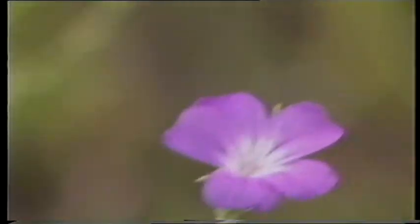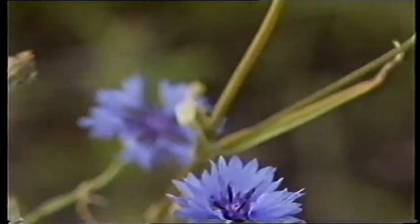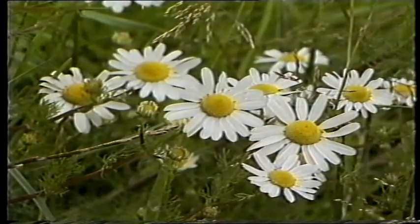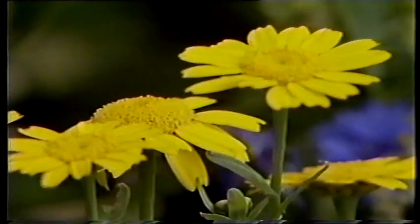But at the moment, corn flowers, that unmistakable, true cornflower blue of the cornflower. And there are mayweeds, rather like large daisies. And with them, corn marigolds, golden yellow daisy flowers, reflecting the sun into your eyes.